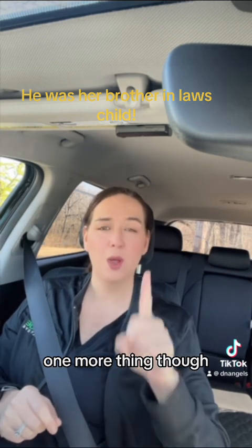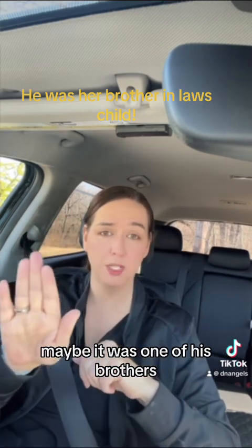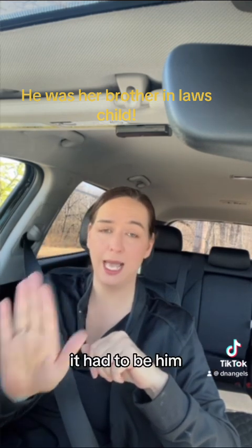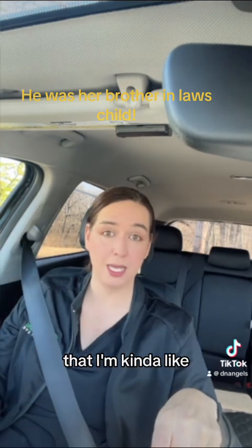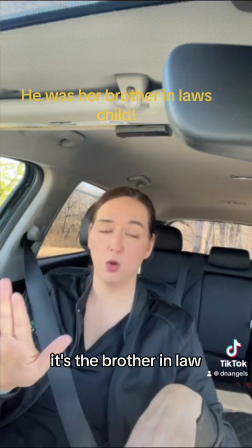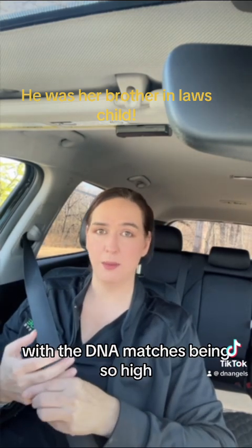One more thing though, I did look to see if this gentleman was maybe one of his brothers, but because the DNA was so high under them, it had to be him and not a brother to him. So I did check that out. That is one of the quandaries on the other tree that I'm working, where I'm waiting for that Banyan tool to come out, to tell whether it's the brother-in-law or the brother-in-law's brother. So I did check that here, and it wasn't possible with the DNA matches being so high.